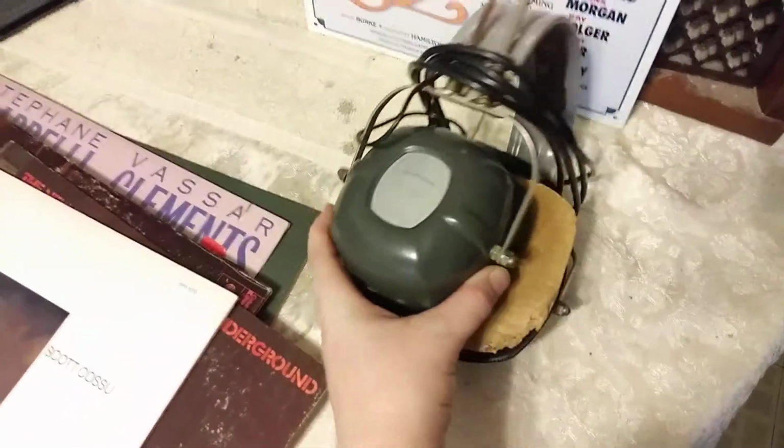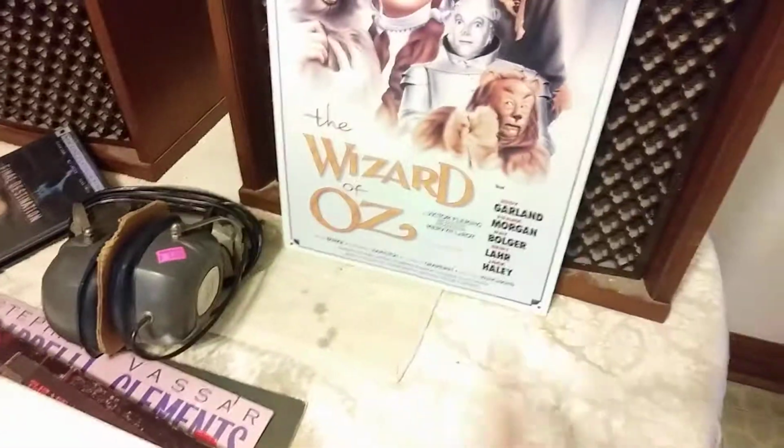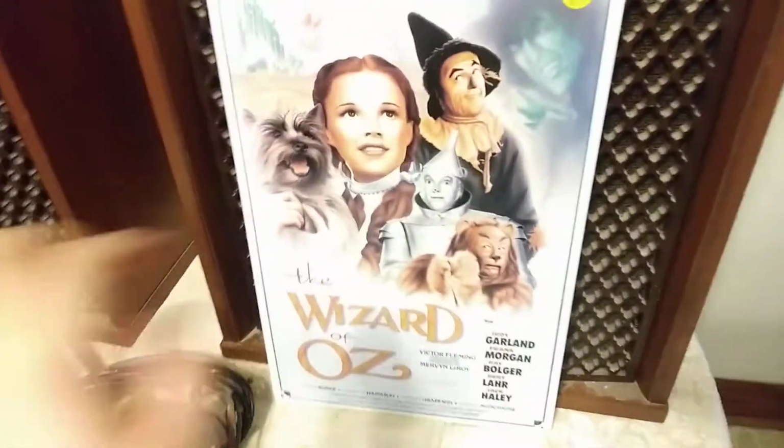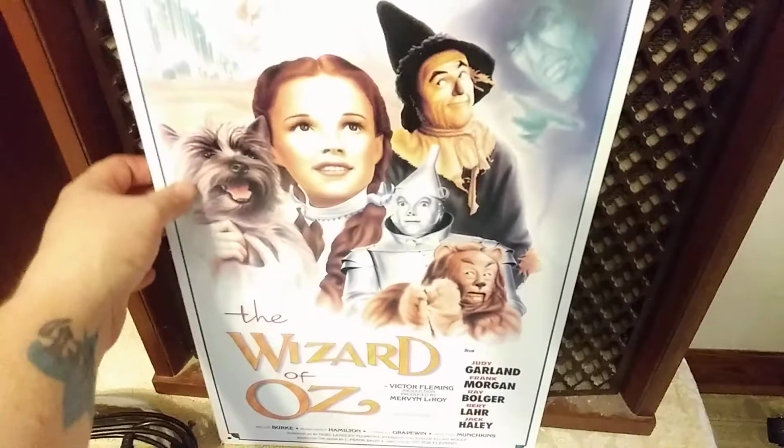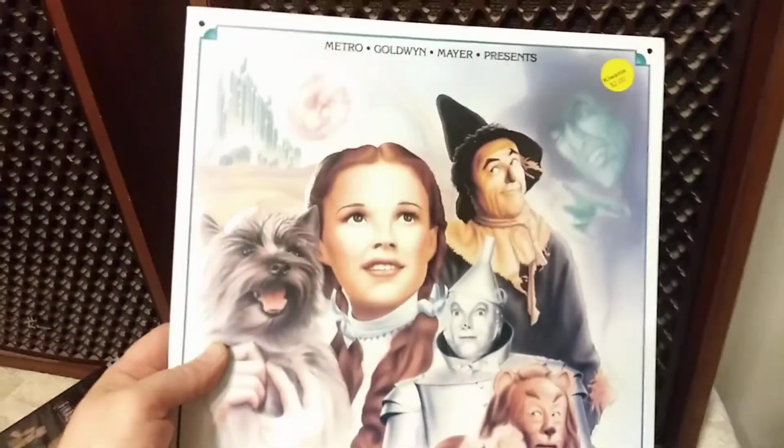Rich did test them out. They tested good. To be determined on value. And then this one was kind of an oddity. It is tin. Bought it for $2. Gotta love the Wizard of Oz. I could only find one listed.